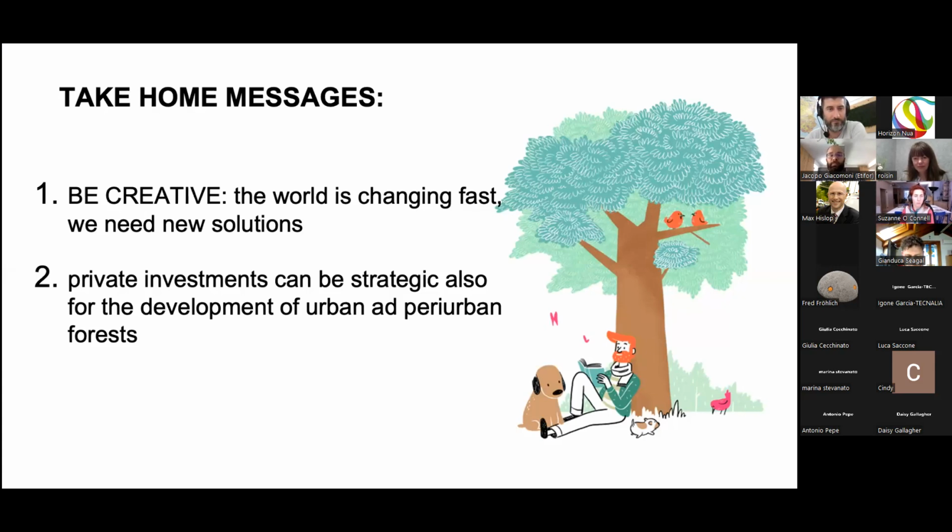The first one is be creative, in the sense that the world is changing so fast and the challenges are so incredible and urgent right now, that maybe something that no one was thinking about can work anyway. And I'm referring to these ideas of maybe doing a food forest, maybe try to ask a company selling water bottles to finance a project in a city really far away from their own headquarters, and it worked. So why not be creative and try to push the limit as far as possible?